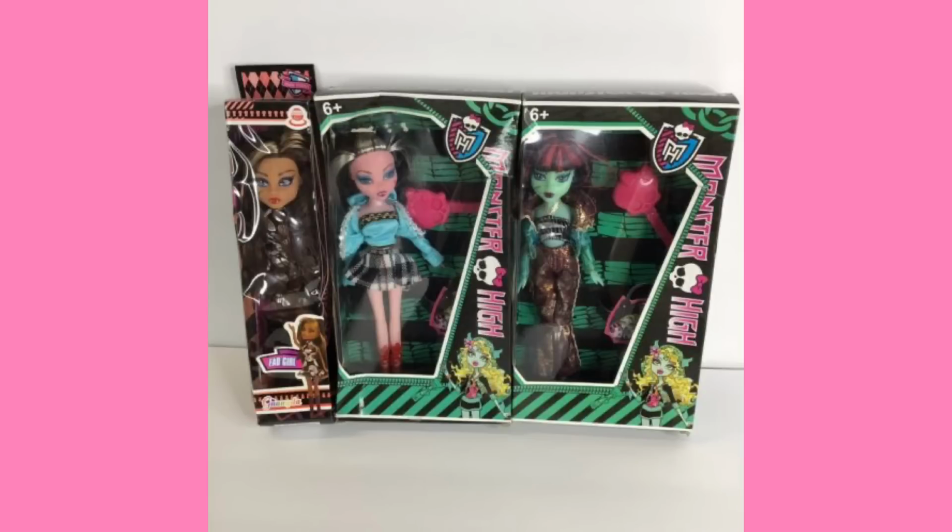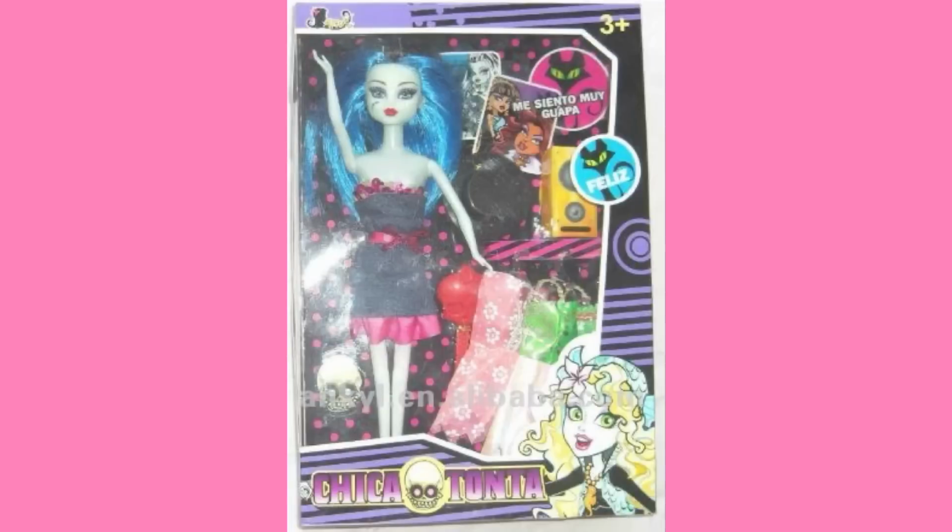Cleo. Very strange. Another very common type of bootleg that I see are these ones where they try to put a Monster High head on a Barbie body. And it always ends up looking super uncanny and strange. This one specifically seems to be a bootleg intended for Spanish-speaking countries because there's lots of Spanish phrases on the box. The title down there says Chica Tonta, which means silly girl.